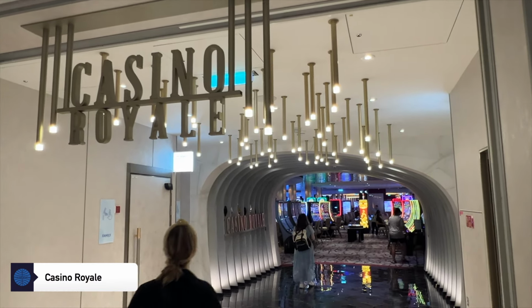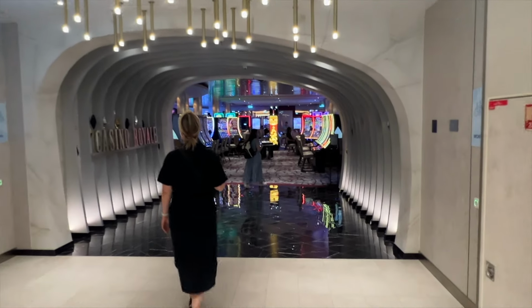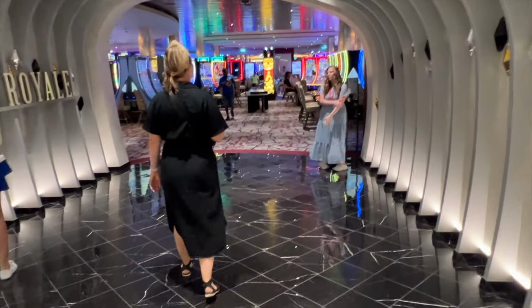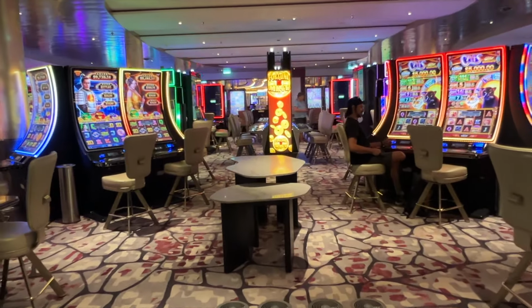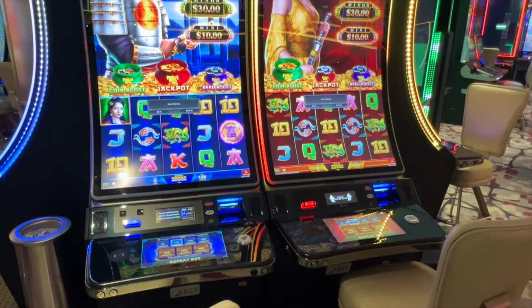While the teens are doing teen things, you might want to check out Icon of the Seas Casino. It's the largest casino Royal Caribbean has ever built. In fact, it's the largest casino at sea, period. You'll find Casino Royale on Deck 4. Casinos on other Royal Caribbean ships can get pretty crowded in the evening, so creating more gaming space is definitely something Royal Caribbean got right.